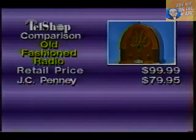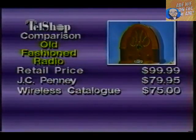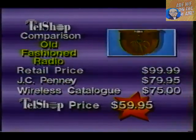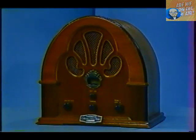Now let's check out some competitors. J.C. Penney will sell it to you for $79.99. Whoa, $79.95. $75 in wireless catalog. They say they're the lowest of the low, but check out TelShop. Down we go to $59.95. The old-fashioned radio brings back those wonderful days of yore.